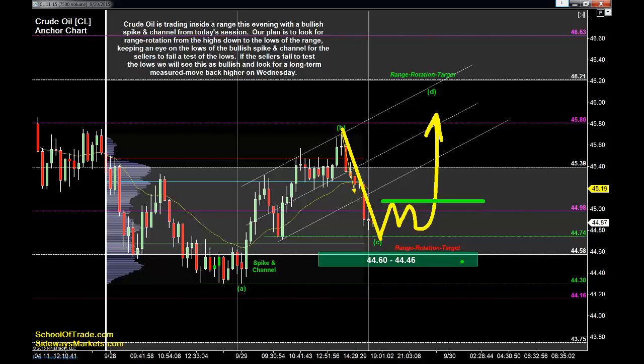The fastest profit you'll ever make is when you're getting in long when the sellers are being forced to buy their way out of their trades. It throws that price because they get stopped out, right? They get stopped out, market orders. Okay, so look for a seller failure as we get down to that 44.74.